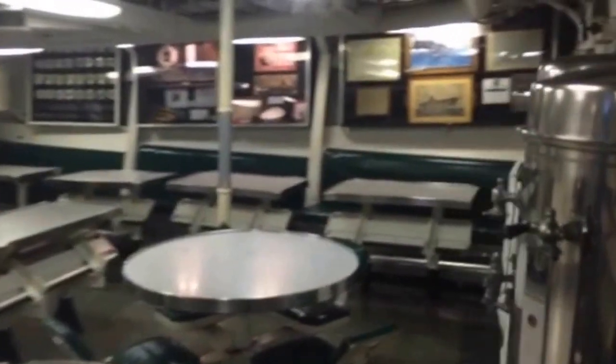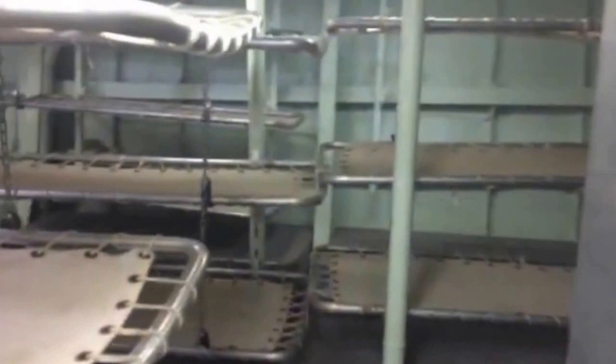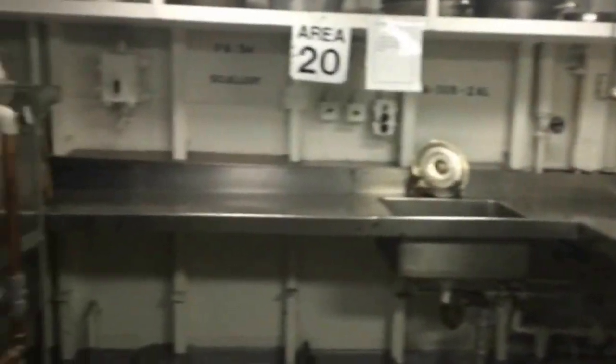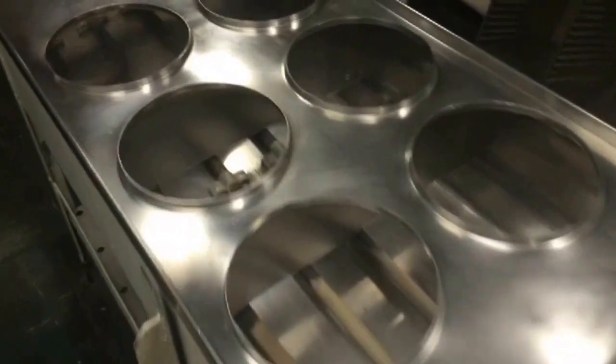Look at this. This is like all the beds and whatnot. Look at how many there are. They're like stuck on here too. They're like rigid. This is where the magic happened for the cafeteria. It's actually, I feel like it's pretty big. Are these for ice cream?